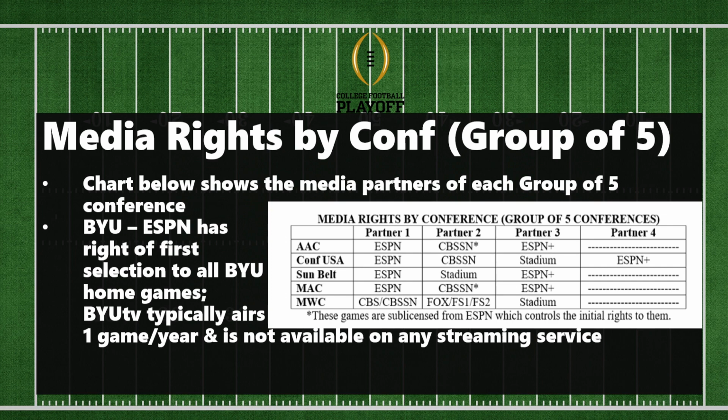Now, for BYU, basically ESPN has the right of selection for all of their home games. Obviously, their away games would be chosen by whoever the TV partner is for the team they're playing at. So you'll see a fair number of BYU games on ESPN channels. And also BYU TV typically airs one BYU home game per year, and that channel is currently not available on any streaming service out there.